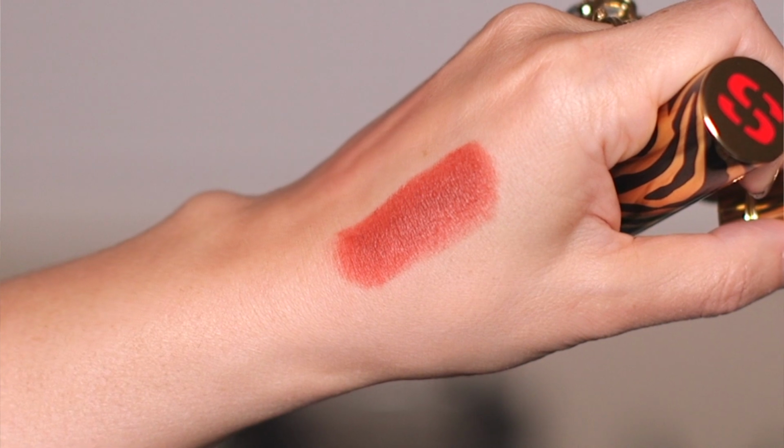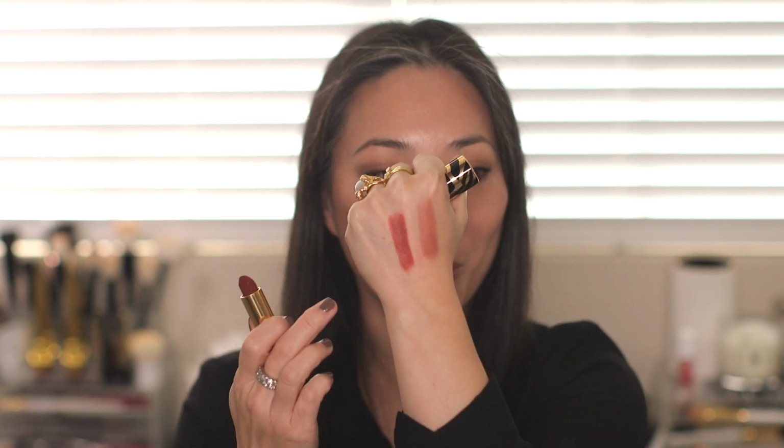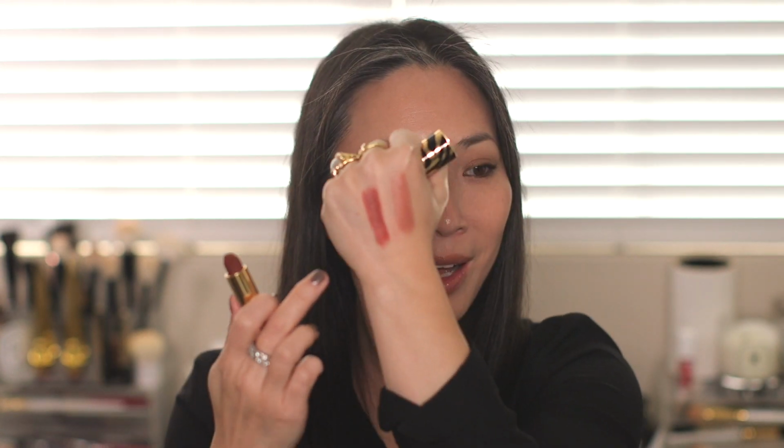Isn't that just gorgeous? I find this color to be so sophisticated. I feel like this is the color I reach for if I want to be taken seriously. I just really love this color. And the formula is amazing. It's really rich. They're highly, highly pigmented. They are very long wearing for a cream lipstick.